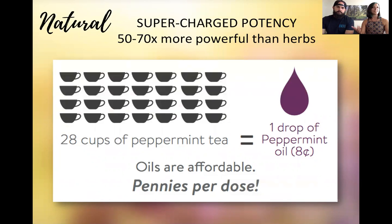We love drinking tea. We know the benefits of herbal tea, and it's something that's been passed down for generations. But no thanks to 28 cups of peppermint tea. Nobody wants to do that in one night, just slamming down the tea. But as you can see, it's only 8 cents for 1 drop of peppermint, showing you the fact that oils are very affordable. They are literally pennies per dose.